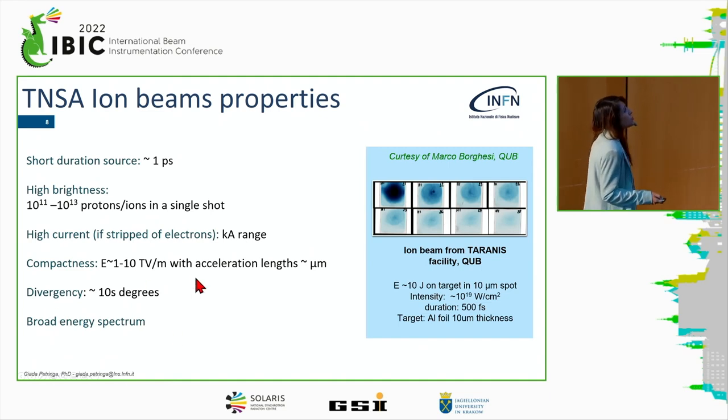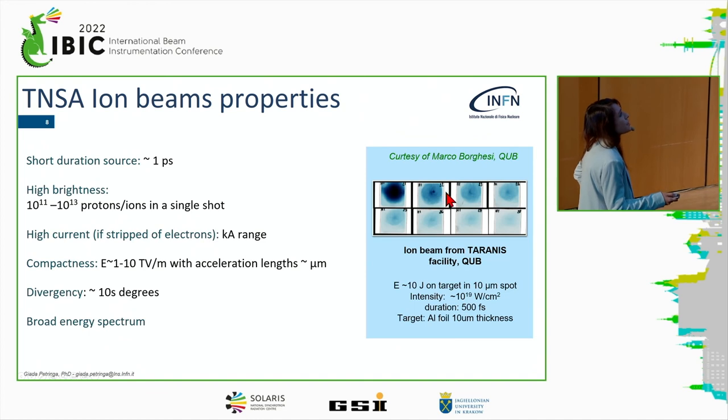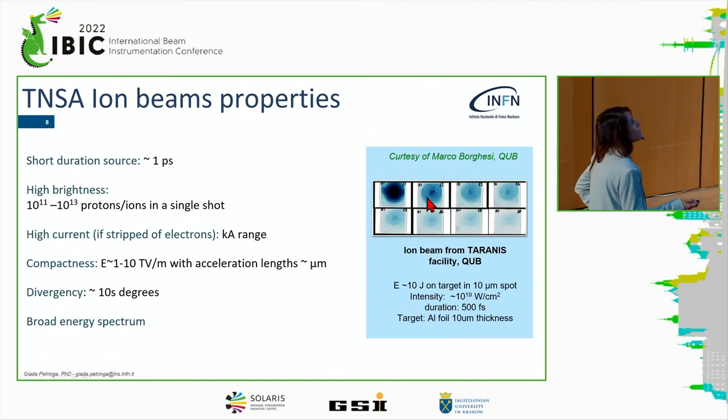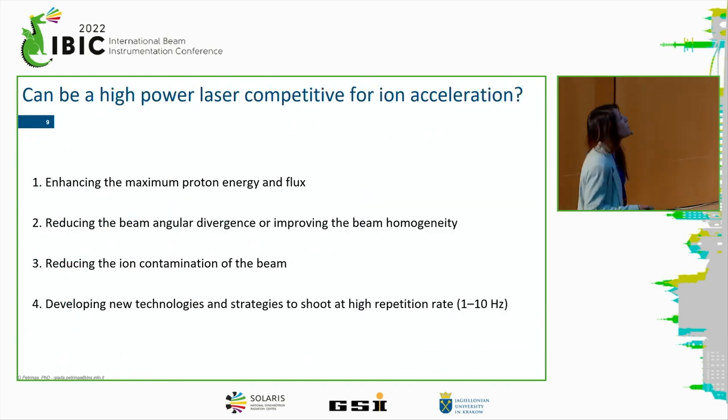Just to give you an idea of a real case, here I reported a stack of radiochromic film that was acquired at the Daresbury facility at Queen's University of Belfast. I want to underline that this beam is not homogeneous. You can notice that in the central part of the beam we have a different color with respect to the other part, because in the central part we have the higher energy protons with a lower divergence, and in the outer part we have lower energy with higher divergence of the beam. So it's not easy to manage this type of source, these particles, in this condition.